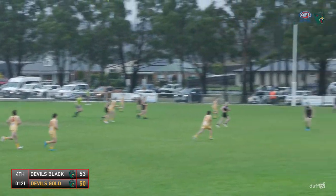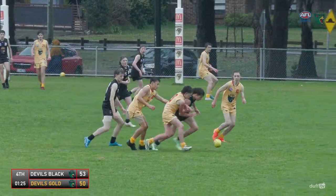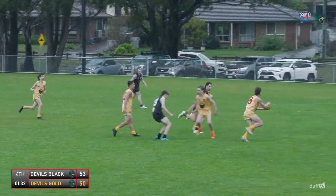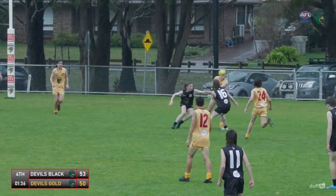He looks to move the ball pretty quick. Top of the goal square, no mark, comes off hands. Terrific spoil there from Glover. Knocks the footy moving forward. Who's going to win it? Who wants to pick it up? You guessed it. Husband kicks it over his shoulder.